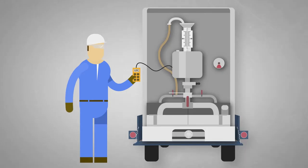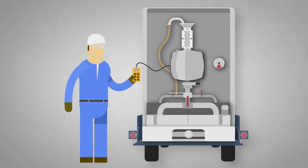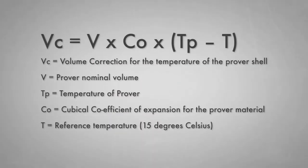Provers are calibrated to deliver their indicated nominal capacity when the prover shell temperature is at 15 degrees Celsius. If the product in the prover differs from 15 degrees Celsius, so will the prover shell. Therefore, volume correction for the expansion or contraction of the prover shell will need to be calculated into the volume reading by the following formula, and the difference applied to the prover indication.